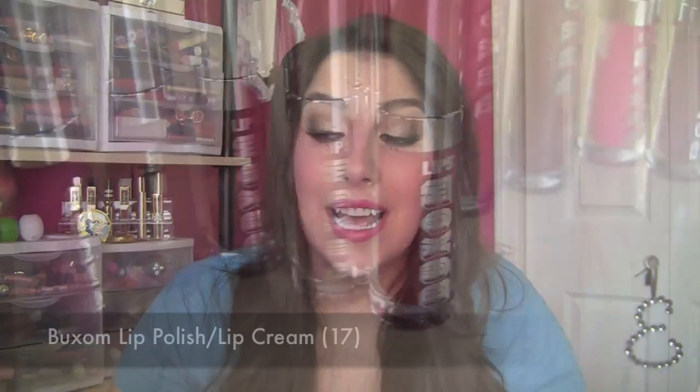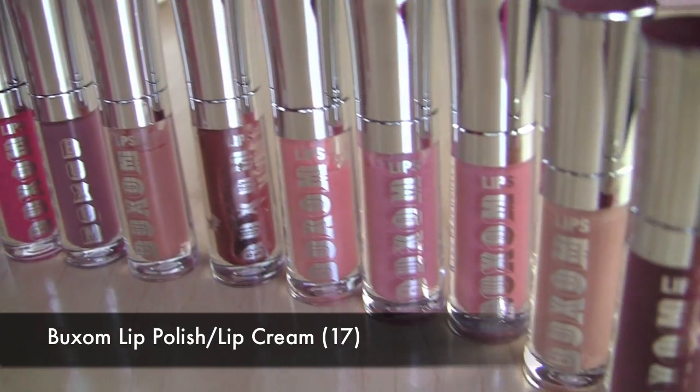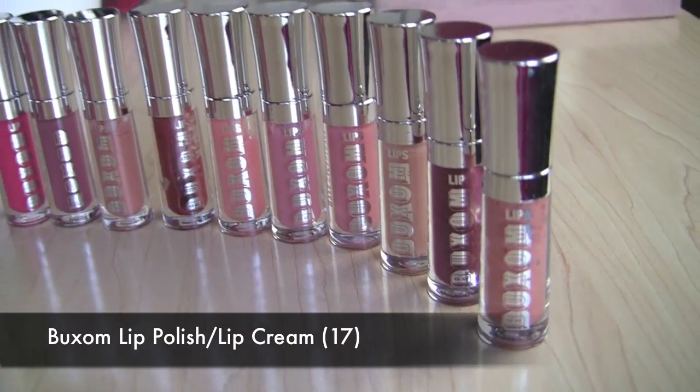Let's talk about the Buxom Lip Plumpers. I have 17 of these, and a lot of the reason for this, I always feel the need to justify, is these holiday collections where the minis are sold in sets of 4 or 5.